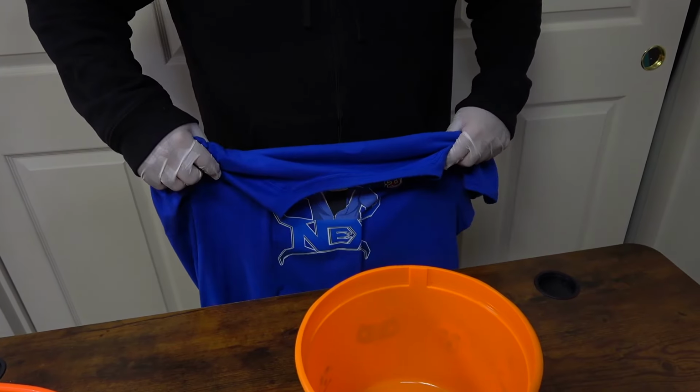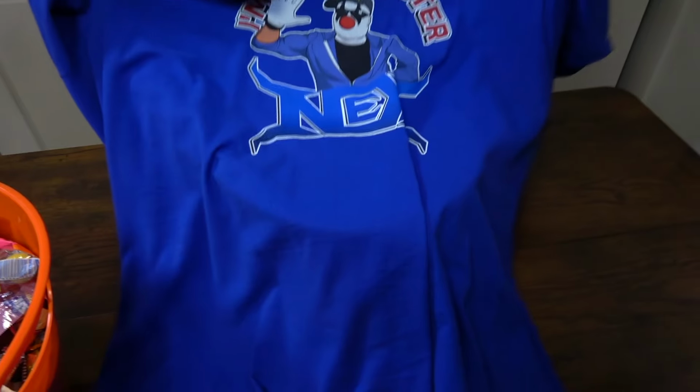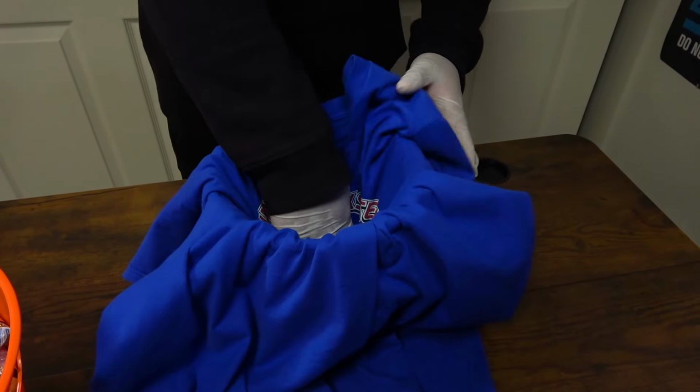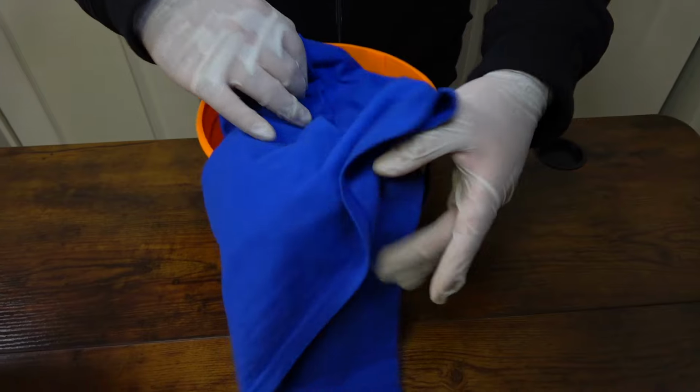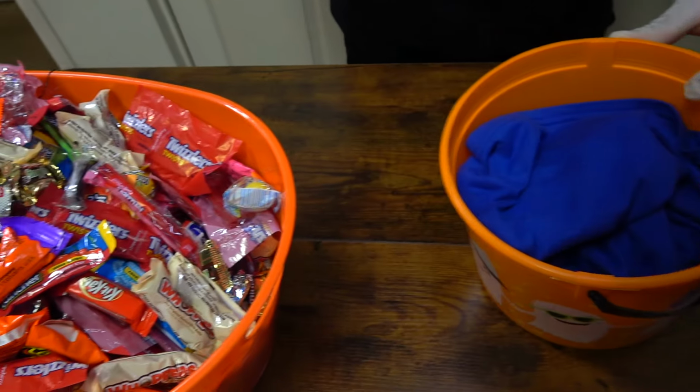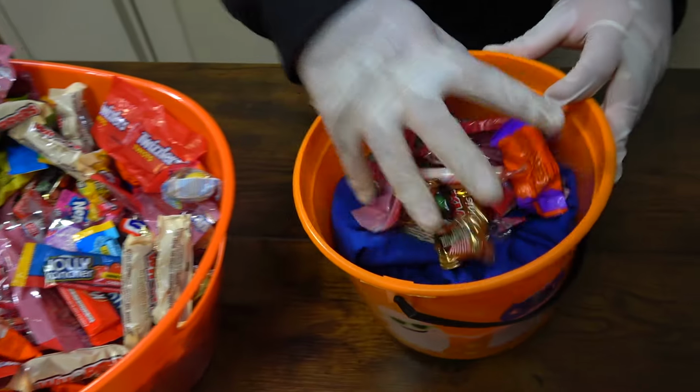But what you can do is grab an empty treat basket and grab yourself a rag. Make sure it's an old rag that you don't mind losing. You can wet it a little so it becomes a little bit heavy. Once you feel like it's the right weight, put it inside the treat basket. Hopefully it's large enough to cover most of it. Now at this point you can go out and trick or treat.